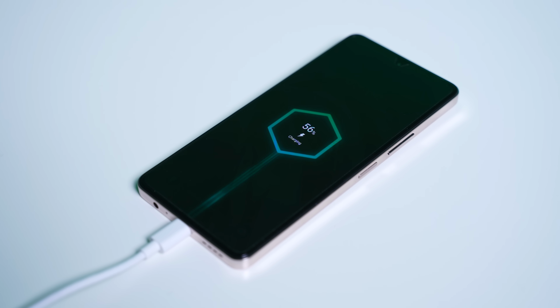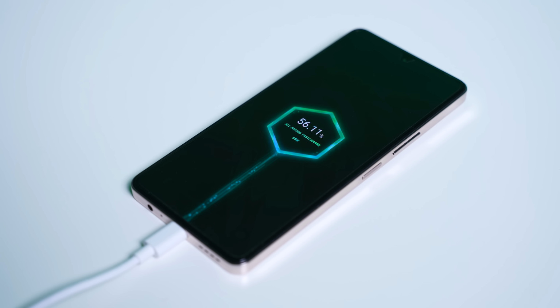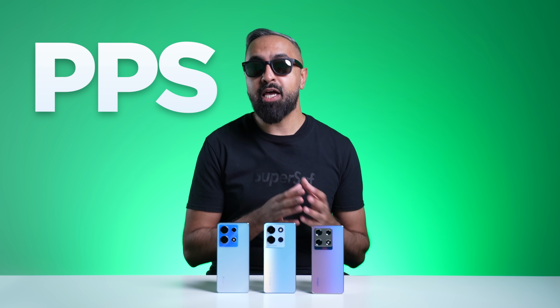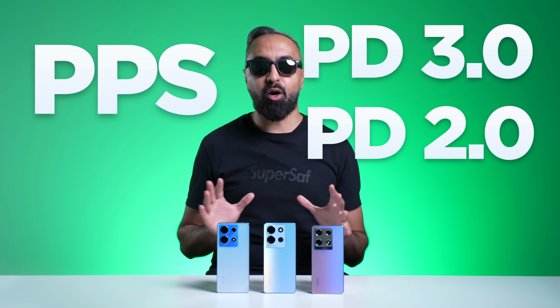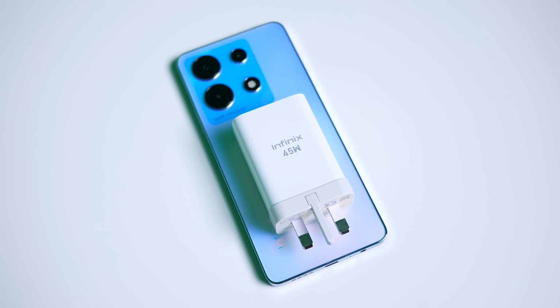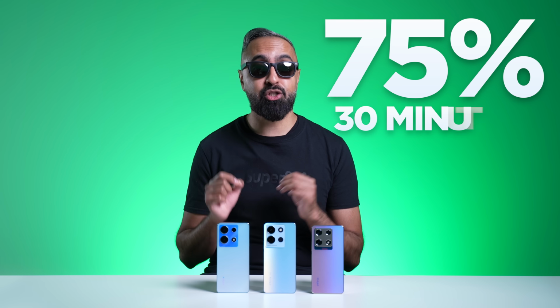It gives you an intelligent and safe charging experience with bypass charging and AI smart charge, as well as multiple charging protocols such as PPS, PD 3.0, as well as PD 2.0. Let's talk about all of these. Now the Note 30 and the Note 30 5G have 45 watts all-round fast charge, which will get you from 1 to 75% in just 30 minutes.